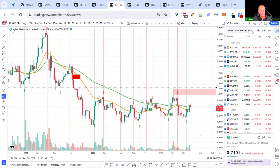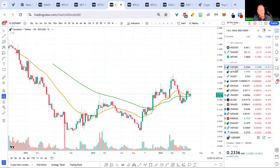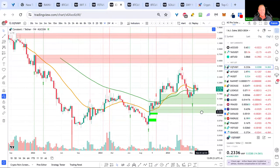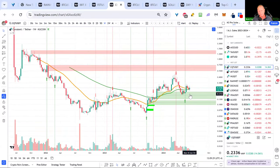No, this is going to be in the AI list, right? So I have all these lists of coins and things, AI tokens. There you go. I'm going to sort that. And sure enough, I saw CQT was up at the top, up 14%. But you know that, this chart doesn't tell us nearly enough. I do like the chart. So, buy blocks down below.